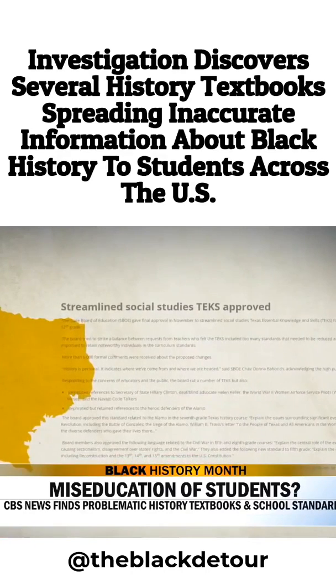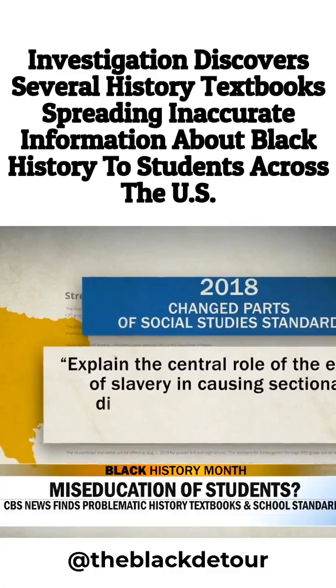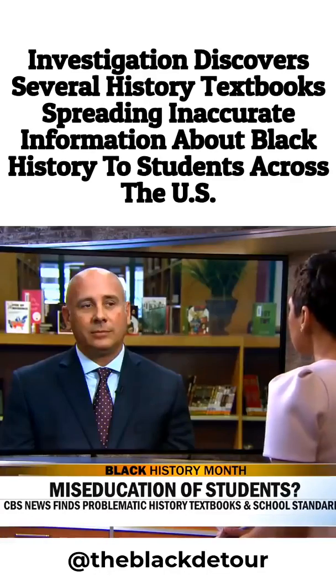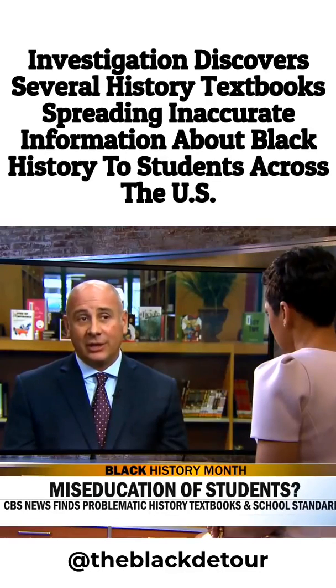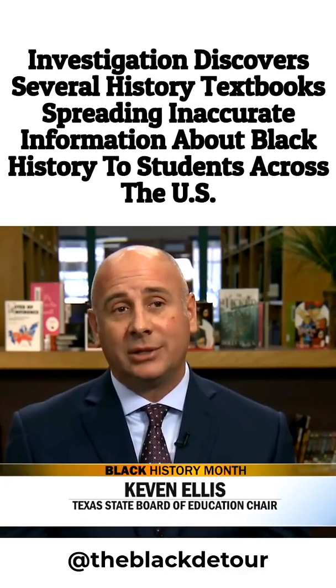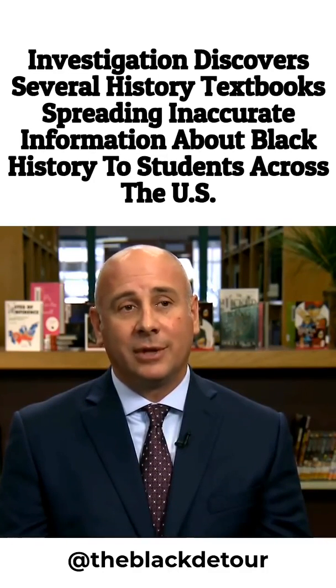In 2018, the state changed its standards to teach slavery as the central cause of the Civil War, but it still mentions states' rights. Should states' rights even be taught at all? So I think even when you look at states' rights, it focused around slavery. And so what we're doing now is just being clear that those states' rights that the South was fighting over was states' rights for them to have slavery.